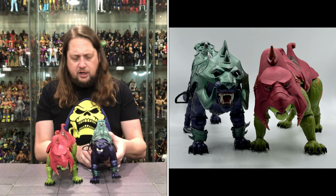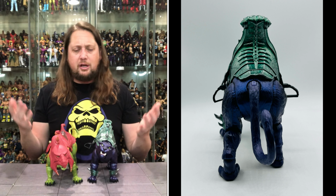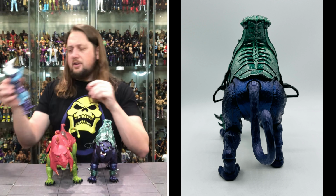But looking very, very good is this Panthor. And gotta say, I'm happy I picked this one up. It does look really good. I feel like if you got Skeletor, you got to have him riding on something just like He-Man. Makes all the sense in the world. Got Skeletor right here, of course.